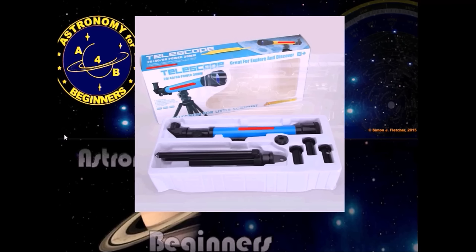So if you are on a limited budget, then my top recommendation, if you've got £50 or less to spend, is to strongly advise you to invest in a decent pair of binoculars. They will show you more than this package, and you can use them for other things, alright? So this is not ideal for astronomy. I'm sorry, but it's only a toy for kids.